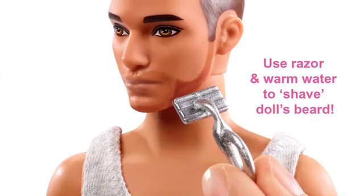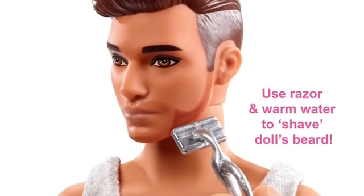The next Barbie doll is honestly a little bit unexpected, to say the least. I know that Ken has his dolls, but have you heard of the shaving Ken doll? Yeah, I haven't either. I never knew this was a thing. And I think this one might have been more directed towards boys.